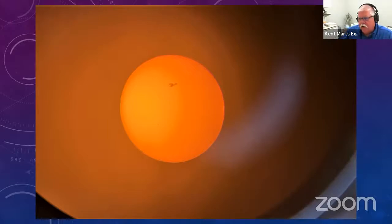People would look in there, Scott, and say it looks three-dimensional. And I'd laugh and say, well, that's because it is three-dimensional. You're looking through binoculars and getting a binocular view, a three-dimensional view of it. Sunspots were all over, and it was just a cool view.